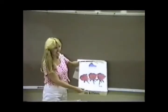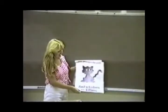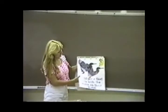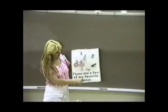Raindrops on roses and whiskers on kittens, bright copper kettles and warm woolen mittens, while geese that fly with the moon on their wings. These are a few of my favorite things.